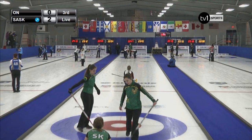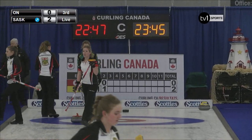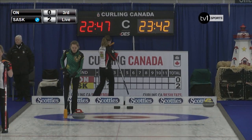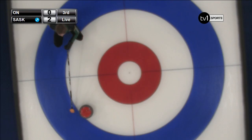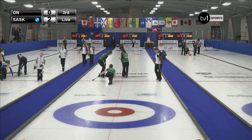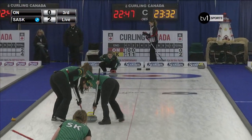So I think they're going to try to either blank the third and get a couple in four, which is not a bad game plan. It's not, if that's their game plan. And that's what we talked about a lot, sticking to the game plan, unless something comes up that drastically changes it. And Saskatchewan are going to be quite happy to hit. They're going to be very happy.